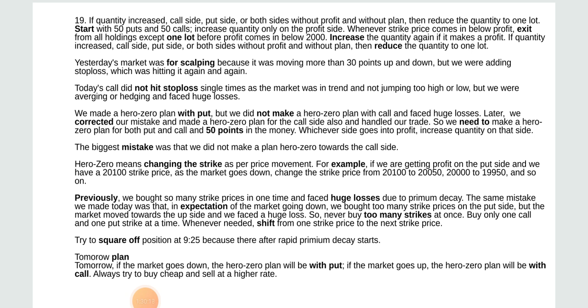The same mistake we made today was that in expectation of the market going down, we bought too many strike prices on the put side, but the market moved towards the upside and we faced huge losses. So never buy too many strikes at once. Buy only one call and one put strike at a time. Whenever needed, shift from one strike price to the next strike price.